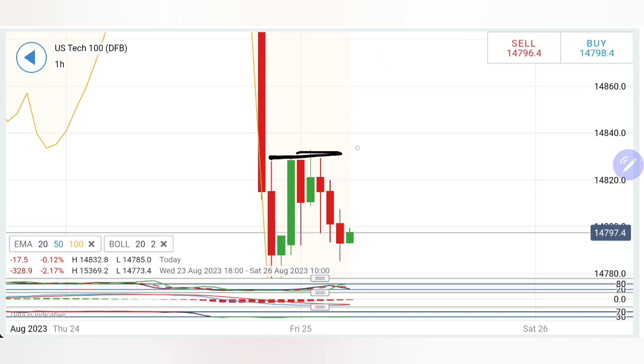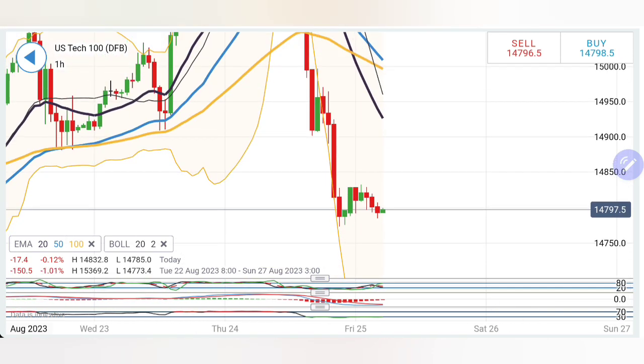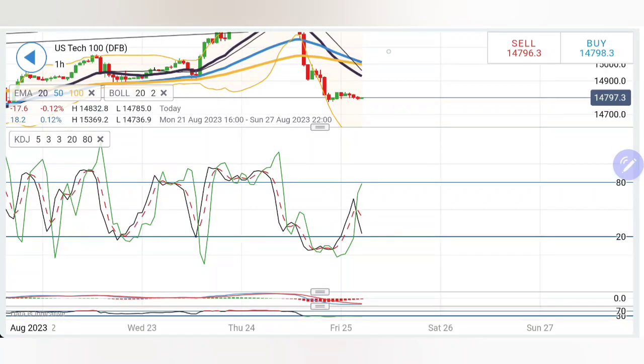Thus, I will recommend you to buy. If you see it is staying above 14,830 levels, you can buy here and expect it to rise. First target should be at around 14,880 and 920 zone. This is definitely a very strong support zone here, so you should watch out for that. And once it breaks beyond this zone, there is a little more bullishness which will be seen, which will try to take it above 15,000.